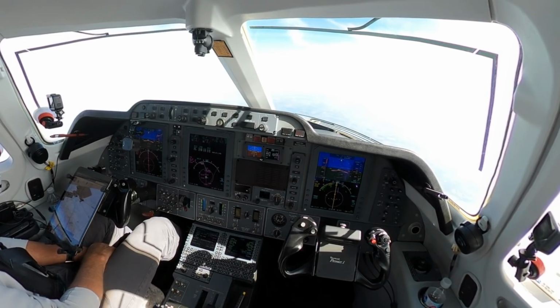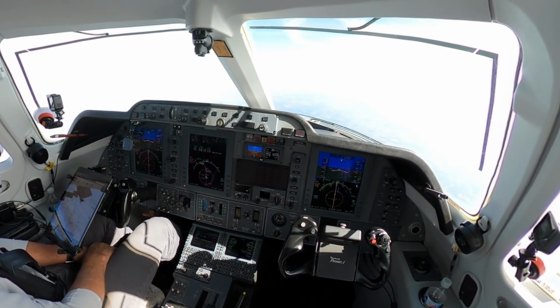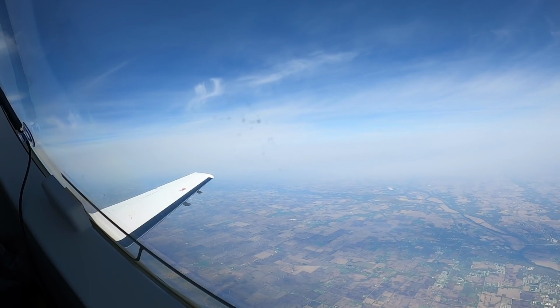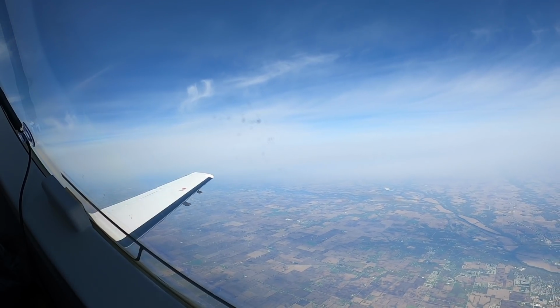Okay, coming over the top of West Lafayette, Indiana, home of Purdue University. We'll actually get to see the airfield and the campus as well.